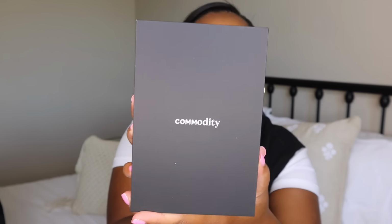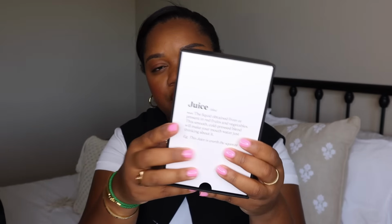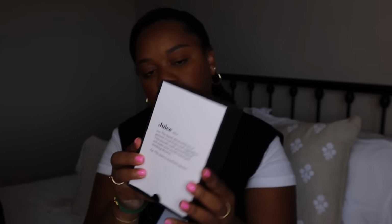Commodity. Comes in a cute little box. I think you might go like that. Ooh. And then it tells you about the fragrance here, which just says Juice, a noun, the liquid obtained from or present in red fruits and vegetables. The smooth cold pressed blend will make your mouth water just thinking about it. This juice is worth the squeeze.